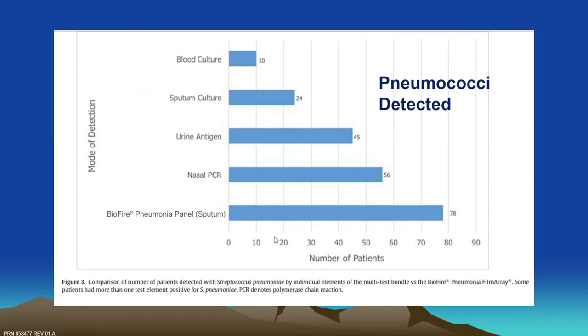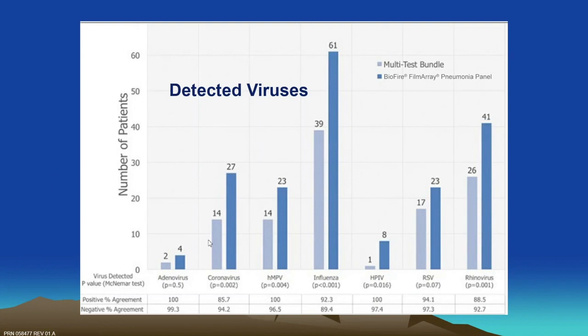This just demonstrates again how sensitive the Biofire Pneumonia panel was at detecting the pneumococcus compared to other methodologies: the nasal PCR, the urine antigen, sputum culture, and blood culture. We only had 10 patients out of the 274 with positive blood cultures.